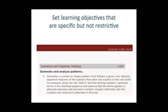So here you see from the Common Core Math 4.0a, and you see on the screen: generate a number or shape pattern that follows a given rule, identify apparent features of the pattern that were not explicit in the rule. That, if phrased in student-friendly language for 4th graders, would be the objective. Right there in the box. Generate a number or shape pattern that follows a given rule and identify the apparent features of the pattern that were not explicit in the rule. Underneath that is an activity. And throughout the Common Core, you're generally going to see this. There's going to be the bigger picture, and then within that, some kinds of activities to implement those.